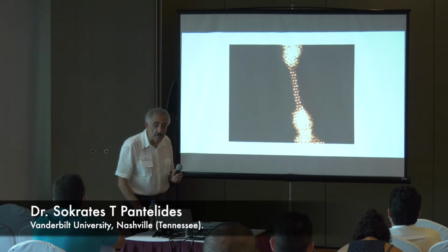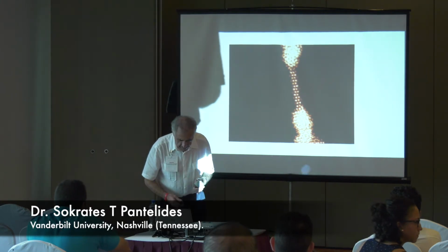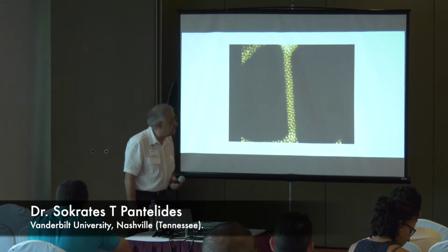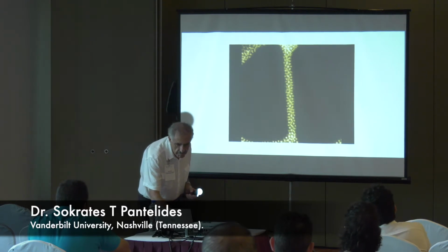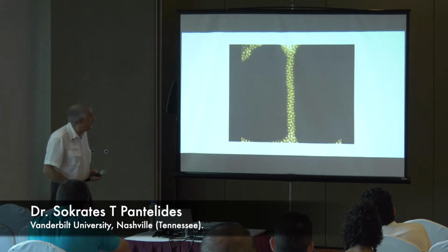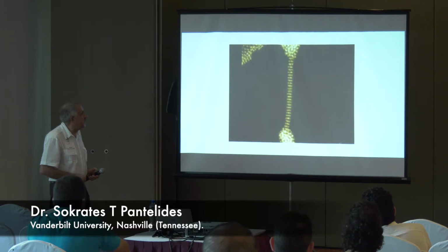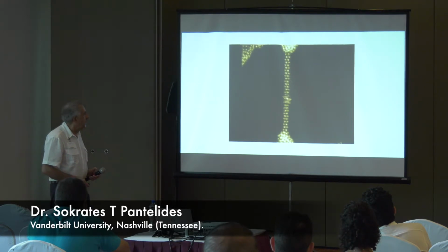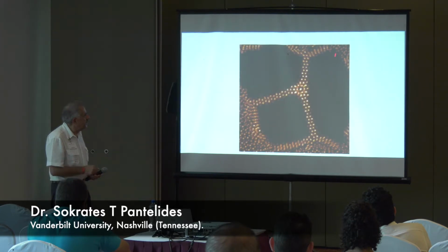And I'm going to show you molybdenum diselenide. It's even more interesting. Watch this one. It's a fat wire, and it's going to turn skinny. Watch it. This is 3 atoms apart, and it's very robust. It doesn't break. 3 atoms. And this is a Y junction, and look at how beautiful that is. Single atom at the center.